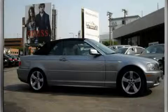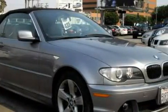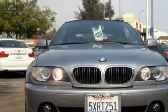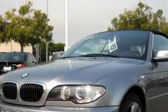This is a 2006 BMW 325, a great fit and finish. This BMW has a long list of incredible features, including a power driver's seat, heated washer fluid, a 10-speaker audio system, a CD player, dual airbags, a 4-wheel anti-lock braking system, and this automobile has rear-wheel drive.